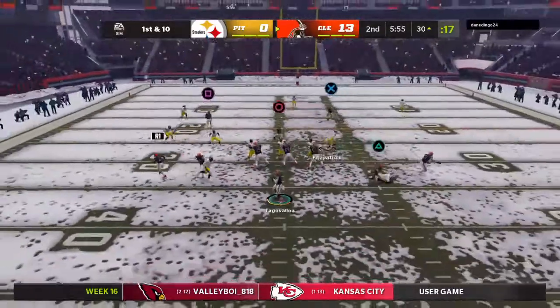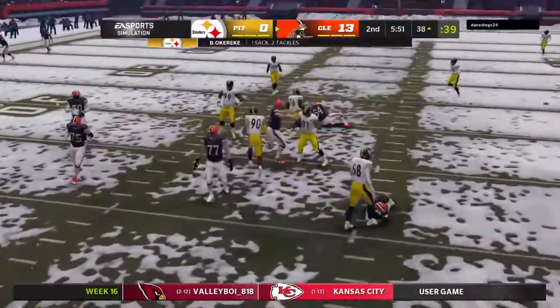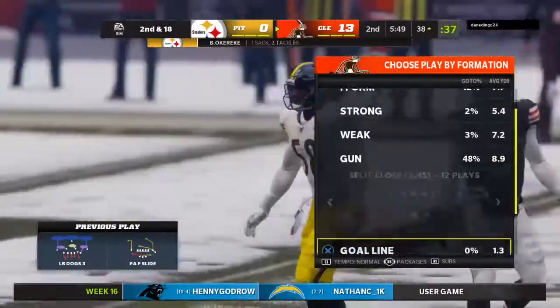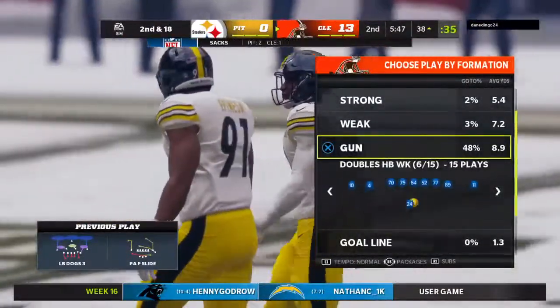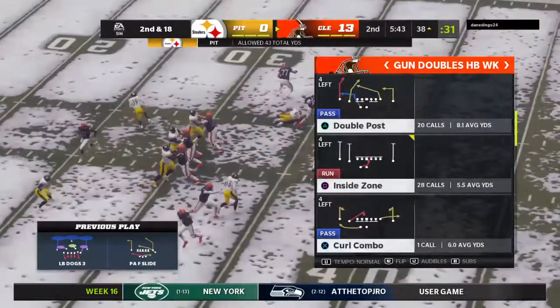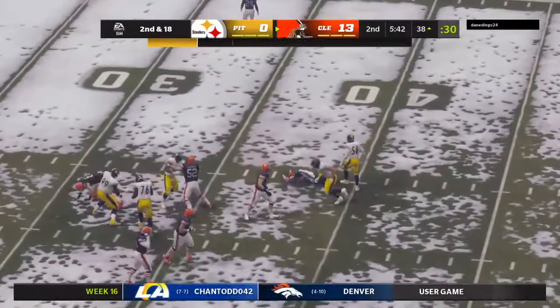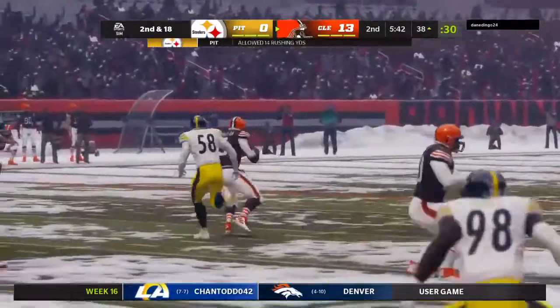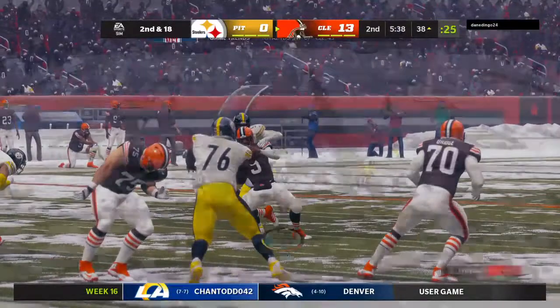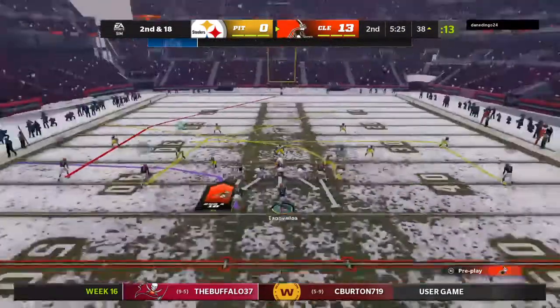Following the fumble recovery, here's Tua. Under pressure, and he will go down. Sacked back at the 38. Bobby Okereke. The blitz works to perfection as he gets in there to dump him for a loss of 8. So 2nd and long, and got to be careful not to fall out of field goal range.